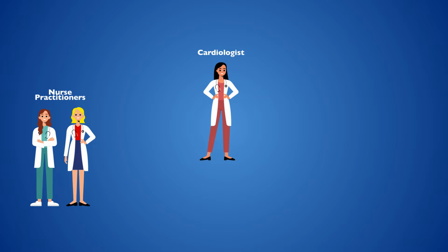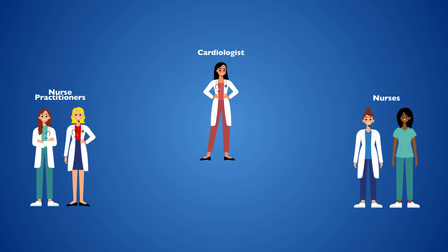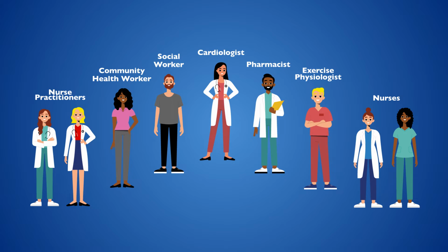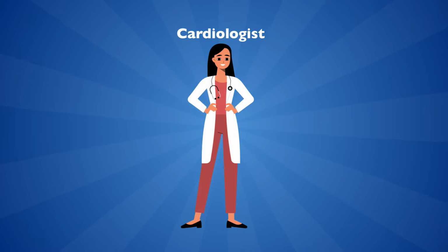Let's go a bit further and learn about each team member: cardiologists, nurse practitioners, nurses, a pharmacist, a community health worker, a social worker, and an exercise physiologist, and learn about the roles they play in your healthcare. There's a cardiologist in the Johns Hopkins Medicine Division of Cardiology. She's one of several cardiologists who may participate in your care.